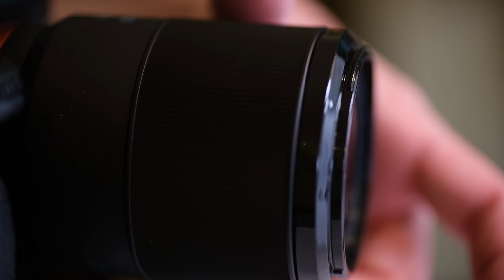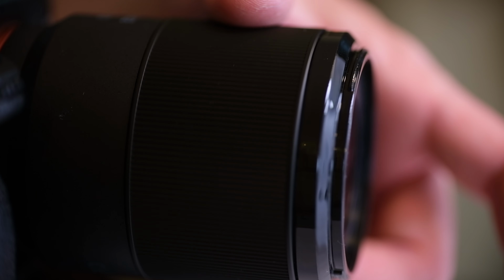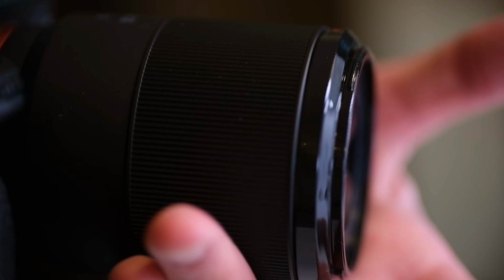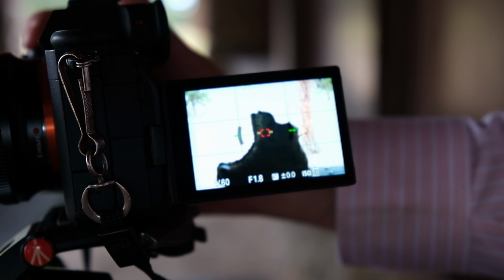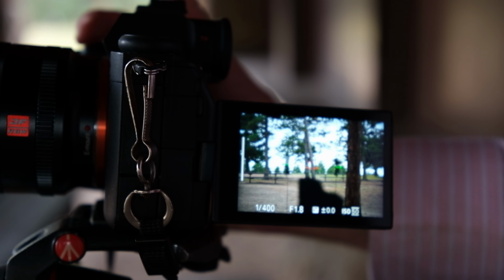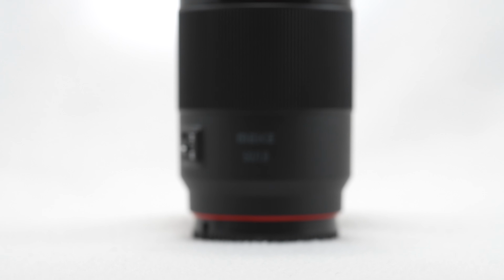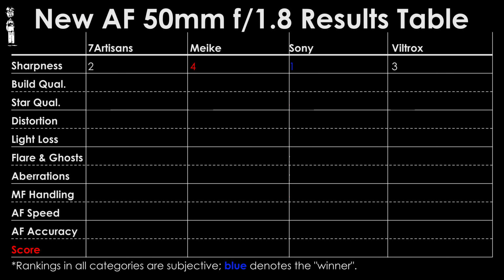The Viltrox beat the Meike in a coin flip because, look, a lens at the US dollars 360 price point should focus to infinity, period. That's an expensive lens, especially by third-party standards, and if the people who built this lens missed that glaring quality control problem, what else did they miss? But the overall feel of the Viltrox is pretty fantastic. The Meike takes last despite the weather ring because it feels the least well-made, and the autofocus manual focus switch, again, flips in and out of position like it's part of the hokey pokey.